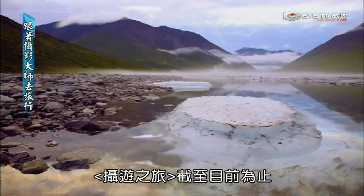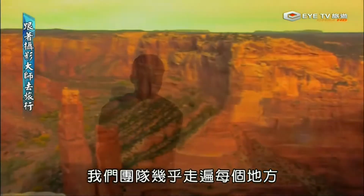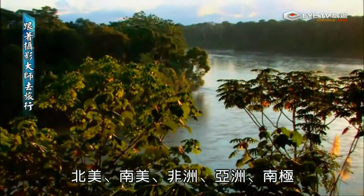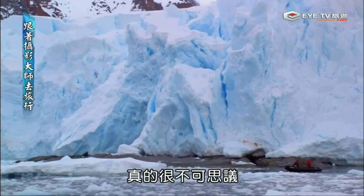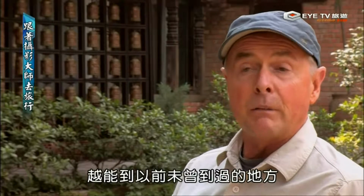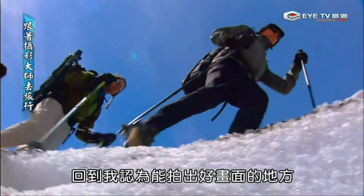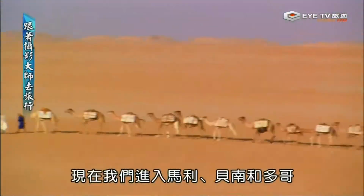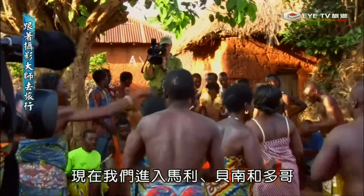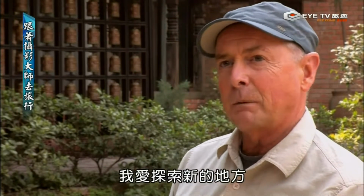So far, Travels to the Edge, this team that we have here has gone pretty much everywhere. North America, South America, Africa, Asia, Antarctica. It's really been unbelievable. The more we travel now, we're going to places that we haven't been before. Up until this point, I've kind of taken the crew back to places that I really thought could deliver the goods. Now we're starting to go off into Mali and Benin and Togo, and that's exciting for me. I love exploring new places.